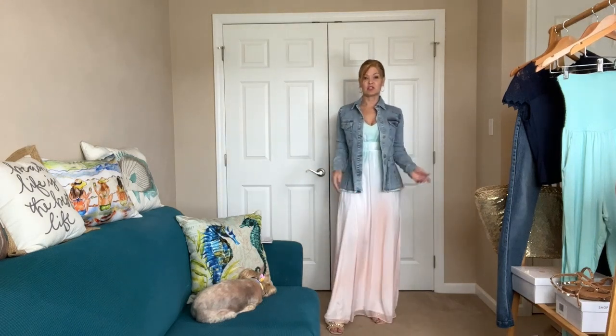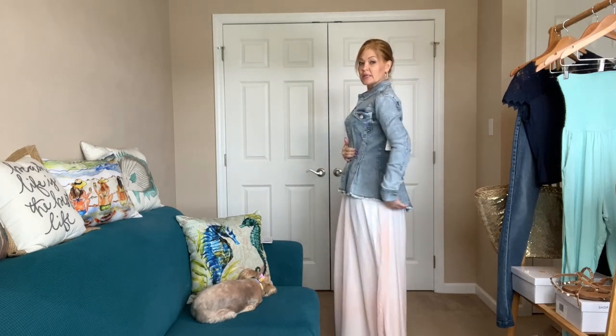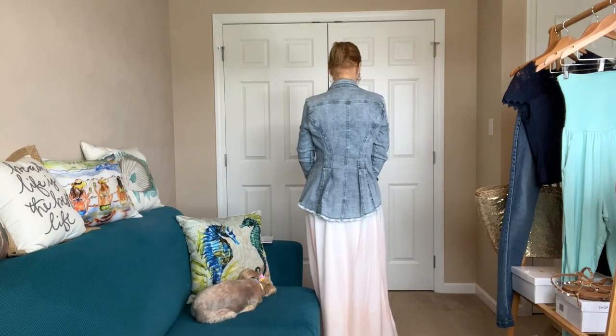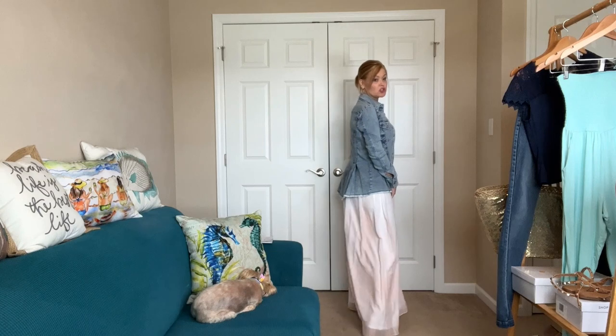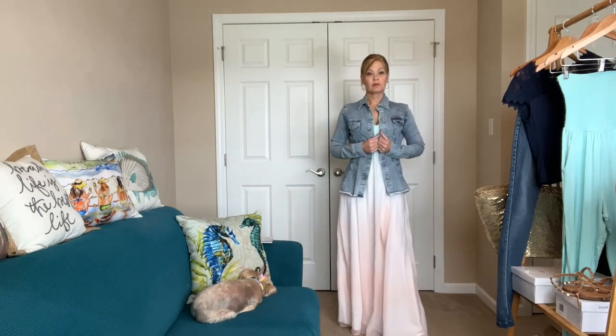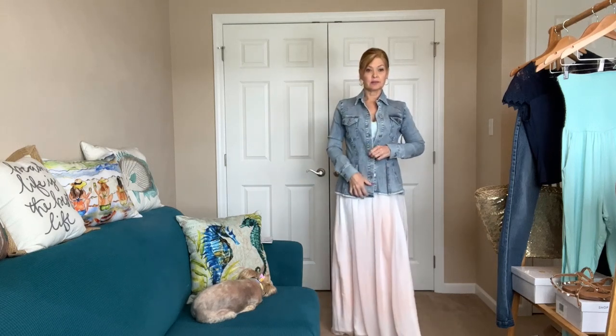But I decided not to go with just a regular jean jacket, but to grab this one. So this is a peplum look. You can see it's a little bit longer. Goes down over the tushy. Check out this back. You can always do a different shoe, maybe not the blingy version this time. This has amazing stretch, if you can see this. Buttons down the front. You could always button it.